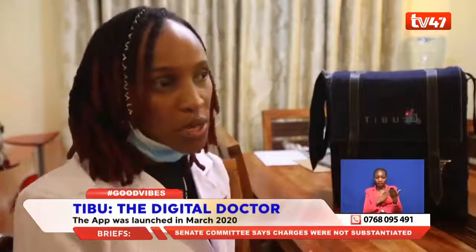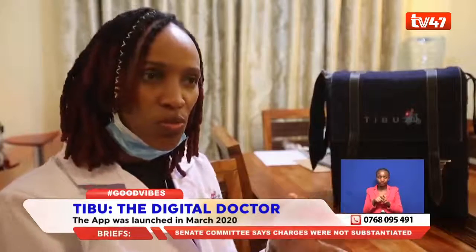Apart from that, it's 3D patent, and it has 3 different compartments. It's actually easy to remove and to be able to use. You can even carry your lab coat as well as your stethoscope.